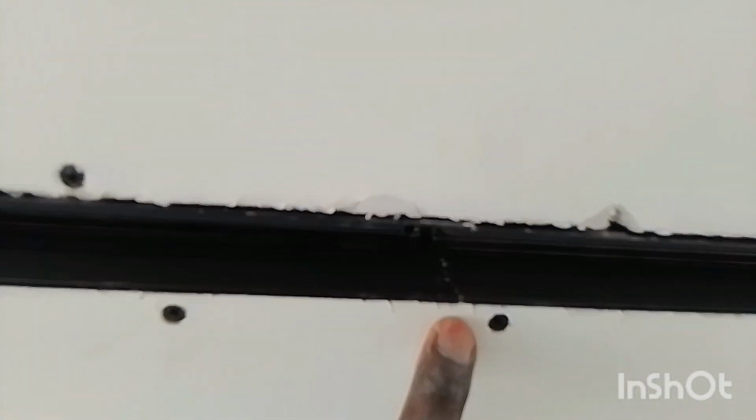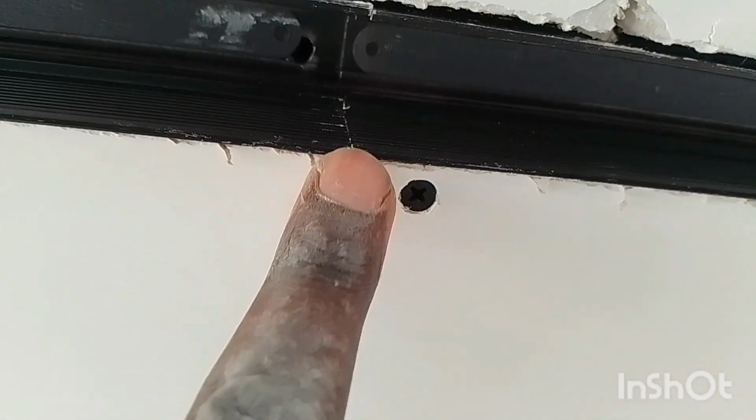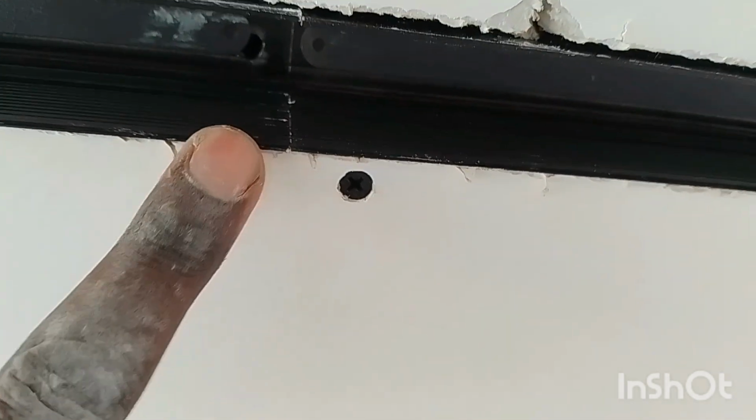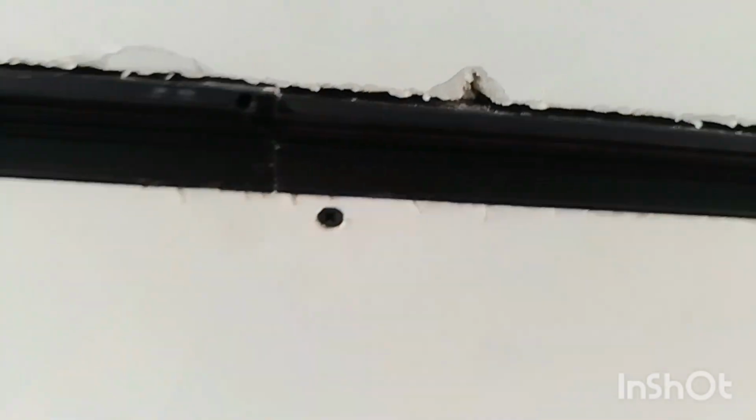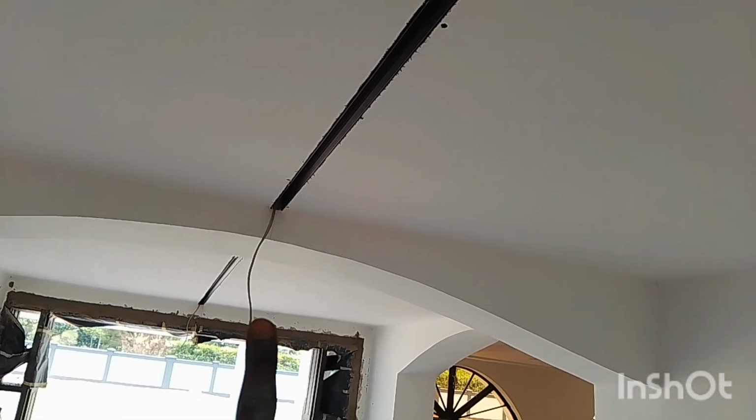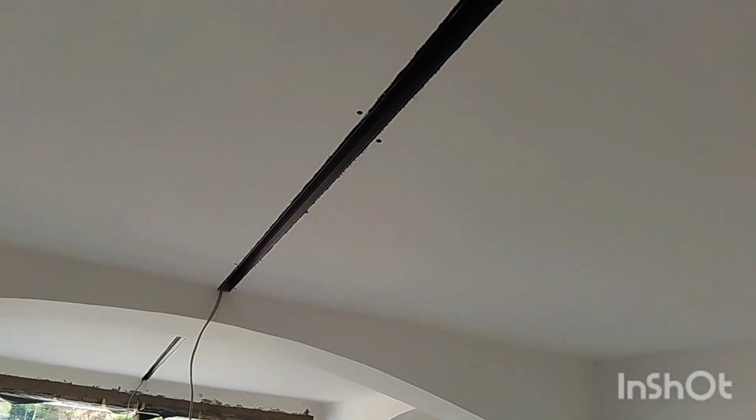So the remaining part now is to join this. You see here we have a joint. This is a track different from this one. You see there we have a cable, whereby that cable will feed our adapter. So the adapter will supply the power onto all this track, going all the way to that corner, this cable.